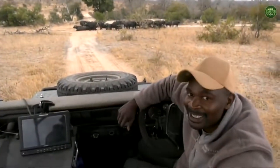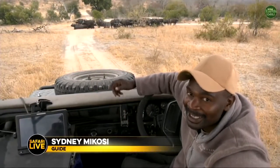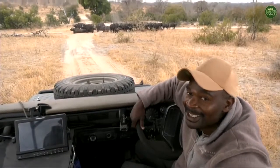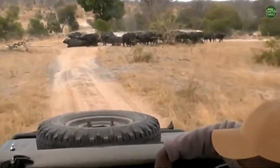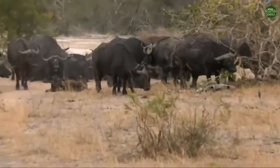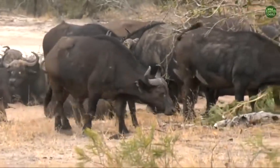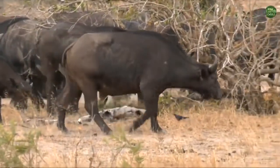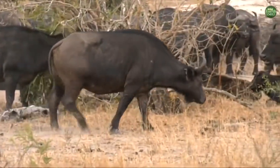Some of them are just playing, chasing each other, but not much is happening. I can see that they are in a very comfortable mood. So you can see that they are not grazing at this moment. So maybe they just got here not long ago.